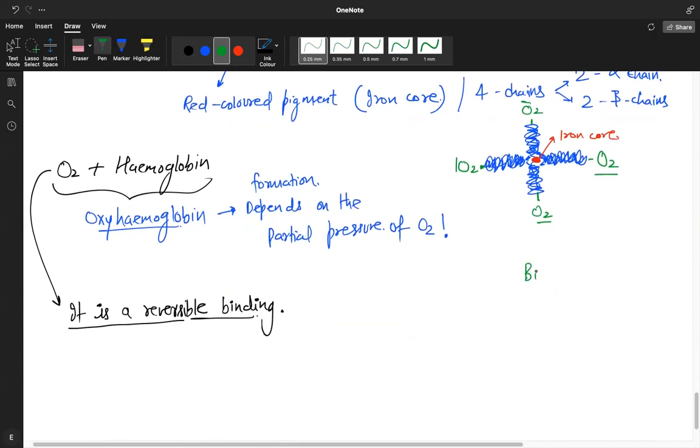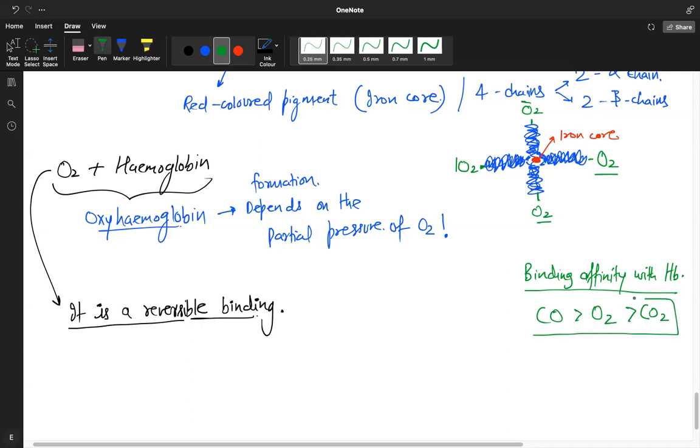So the binding affinity with hemoglobin, also known as Hb, okay? Which has the highest affinity to bind? CO, carbon monoxide, then oxygen, and then CO2. Remember this sequence. CO2 has the least binding affinity. That's why whenever you give a choice between oxygen and CO2, oxygen will win. And that's how we live. That's how we are very happy with this situation.